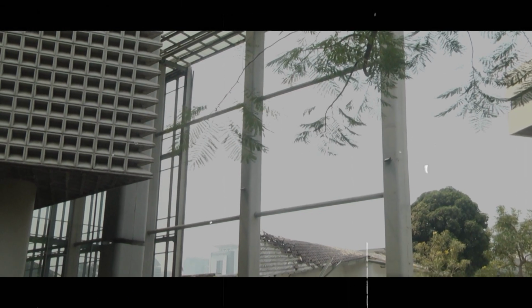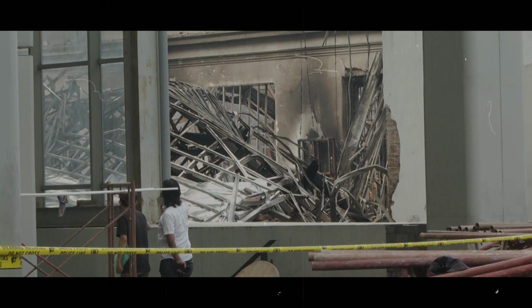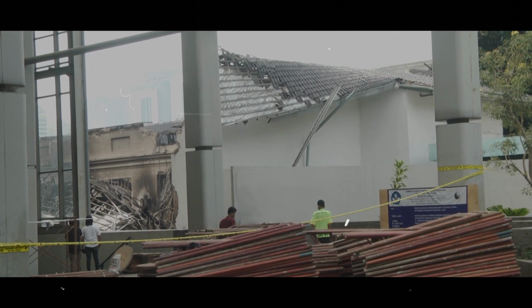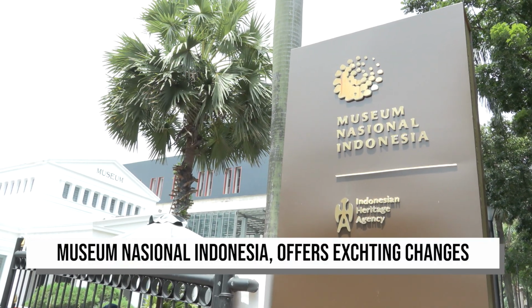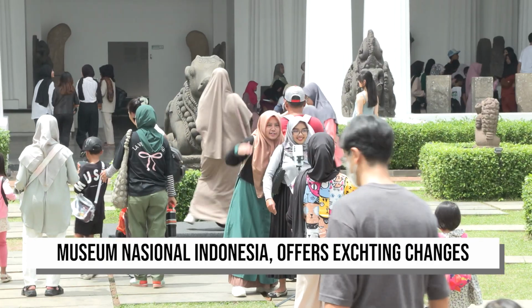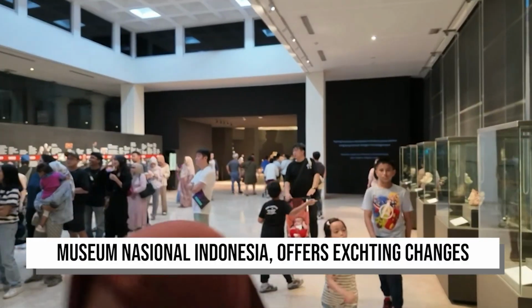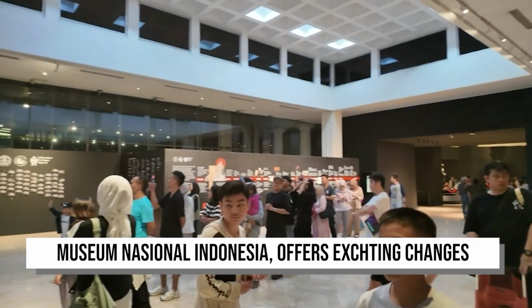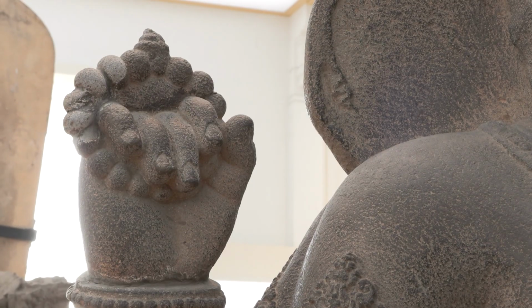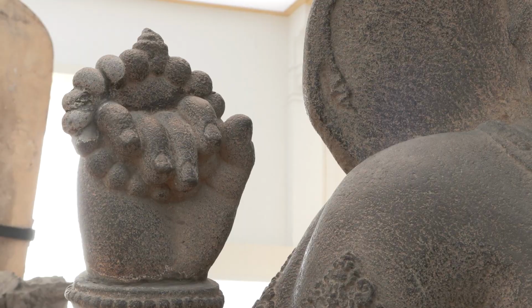While the museum had already been working on revitalization efforts before the fire, the incident spurred a stronger purpose for a makeover. Almost a year later, Museum Nasional Indonesia reopened for public viewing with exciting changes, both physically and conceptually, as shown through significant infrastructure updates, a reorganization of exhibition spaces that are more interactive and engaging to visitors, and a new concept designed to deliver deeper narratives with a focus on relevant local perspectives.